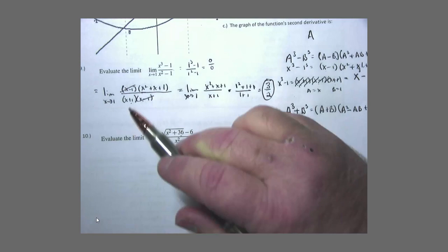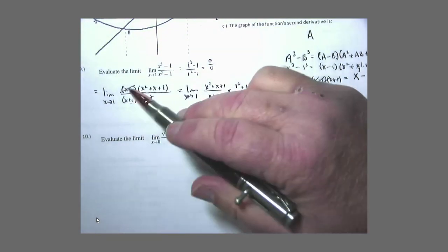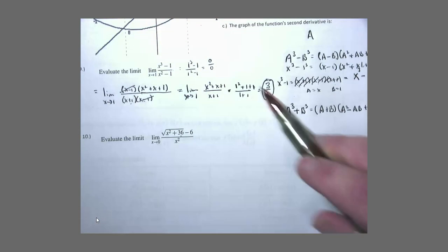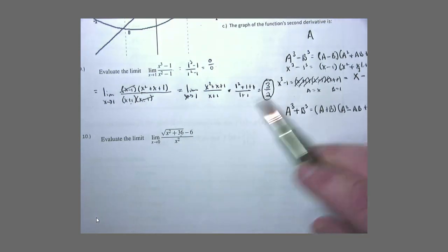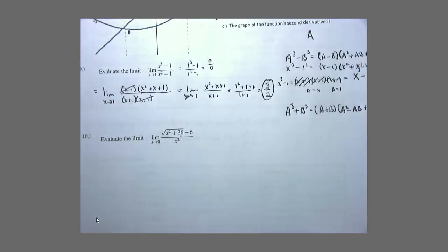The vertical asymptote would be x equals -1. That's the factor that didn't cancel. The factor that did cancel would have been where the hole is in the graph, which would be at x equals 1. But this was not one of those kind of problems. This was a straight limit problem. Okay. But when you get 0 over 0 and you take the limit and you get a number, well, basically what's happening here is there's going to be a hole at the point 1 comma 3/2.